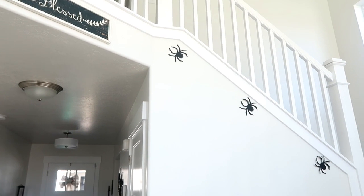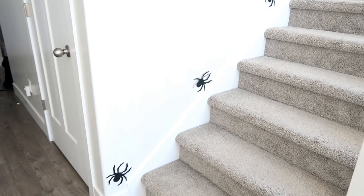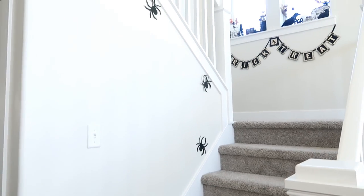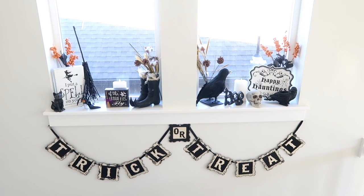So now we're gonna go up the stairs, and you notice I have these spiders that are just trickling up the stairs. It creeps Derek out because he is afraid of spiders. I love it. I love these windows on the landing.